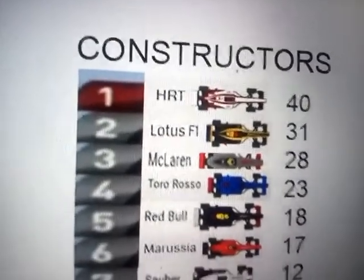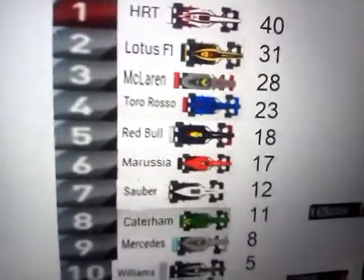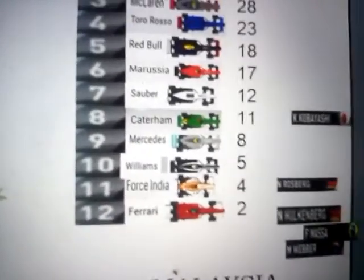While in the Constructors' Championship, HRT is still leading, but now Lotus F1, after a good performance for that win, moved up into 2nd place by just 3 points from McLaren in 3rd. Toro Rosso is up into 4th place ahead of Red Bull, who dropped down to 5th from 2nd. Marussia in 6th place ahead of Sauber. Caterham got some points again. Mercedes got some points, and so did Williams. And VR on last place with 2 points. And there is still a lot more to come in the next few races.